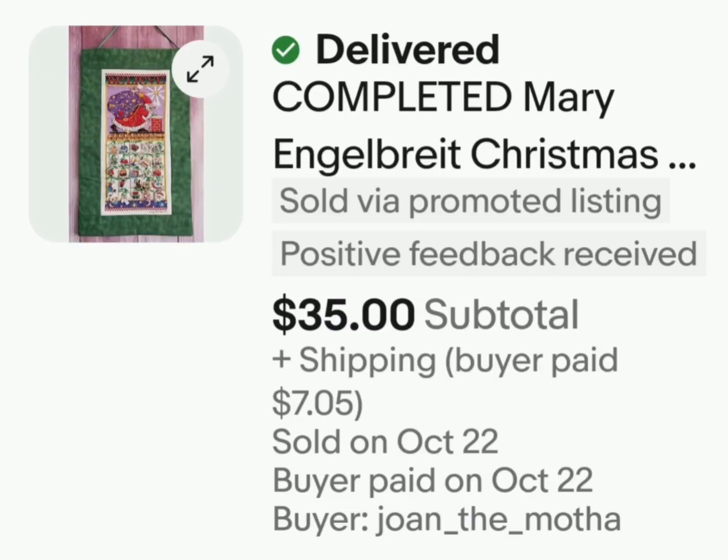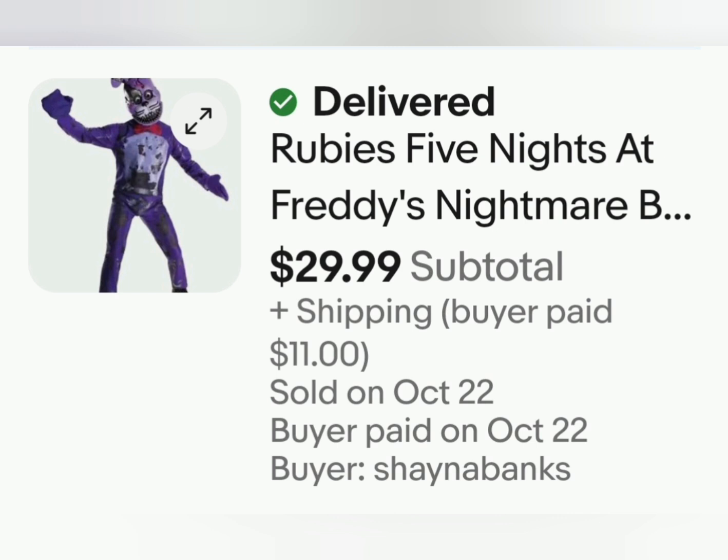This first item I found at a thrift store, and it was so exquisitely done that I couldn't leave it there. I know there are some Mary Engelbreit fans out there, and it was just so well done. I had to buy it to resell. Didn't know how long it would take, but it sold fairly quickly at what I thought was a fair price of $35.